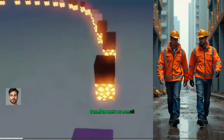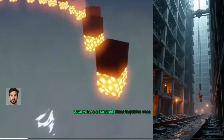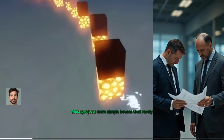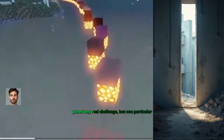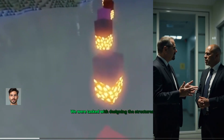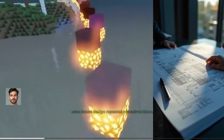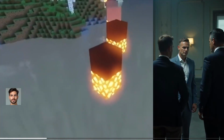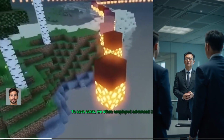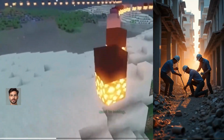I used to work at a small structural engineering firm, around 10 engineers in total, where I handled client inquiries once we released project blueprints for construction. Most projects were simple houses that rarely posed any real challenge, but one particular request changed everything. We were tasked with designing the structures for an entire suburban development, basically, the same house design repeated 100 times. In these types of projects, every penny counts. To save costs, we often employed advanced optimization techniques that most construction engineers weren't used to seeing.